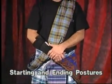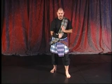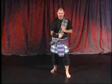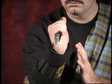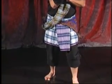Starting and ending operational postures. There are 7 starting and ending operational postures with the karambit. The first one is high. The second one, low. The third one, ready. In all three of those positions, the blade, the edge, and the tip are forward, away from the body. Notice the position of his second hand behind the blade, and the posture of his foot, opposite to the extension of the blade in natural walking position.